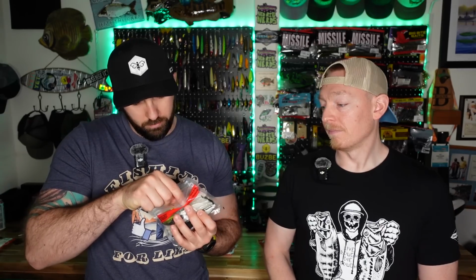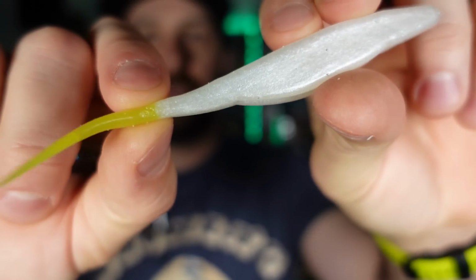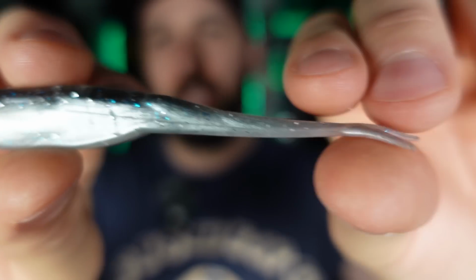What size, though? Because 5-inch is the one that is known, right? This is the 5-inch. This is my go-to, and I'll grab my main 2 go-to colors here. I love having either all white or white with the chartreuse tip tail. That is phenomenal, and always gets them done. And then we've got the smoky shad color, which gives you a little blue flake in there as well. Those were my top 2 colors this year.